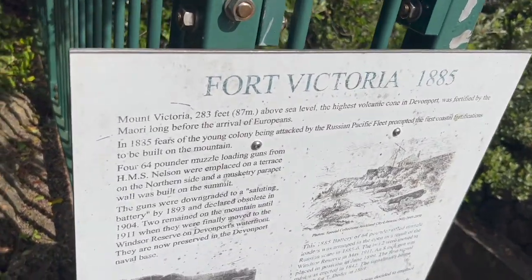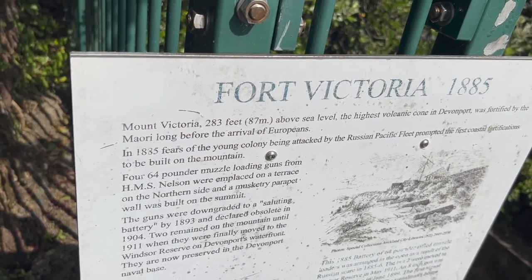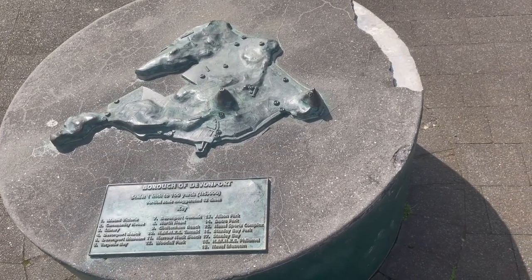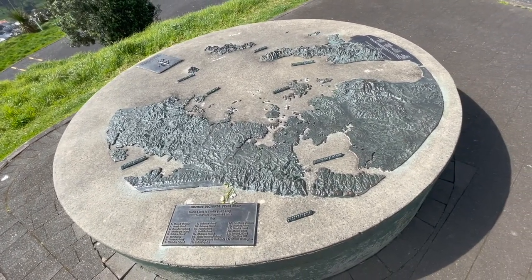So the sign says Fort Victoria 1885. Mount Victoria, 283 feet, 87 meters above sea level, the highest volcanic cone in Devonport, was fortified by the Maori long before the arrival of Europeans.